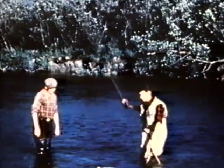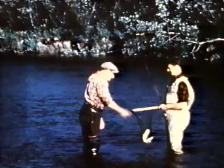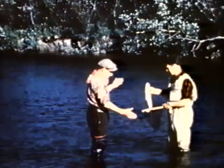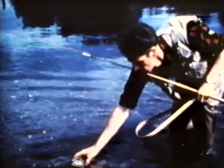This is an eastern brook trout of about 2.5 pounds, ordinarily a prize to be proud of. But as Lee holds it up for inspection, the guide shows disapproval. The trout of this river run large, he explains, and a mere 2.5 pounder just isn't up to the river's standard and should be released.